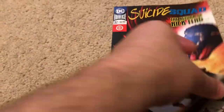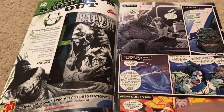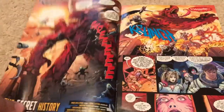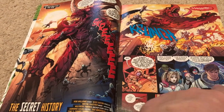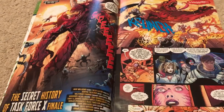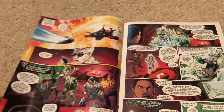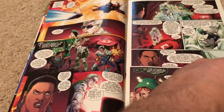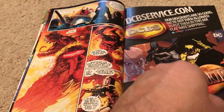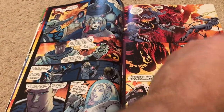This is the return of Rick Flag. There's Killer Croc, Katana. Guess that's Harley, Rick Flag, Boomerang. Amanda Waller. Looks pretty good. Pretty good art. Pretty good action. I might have to read this one.